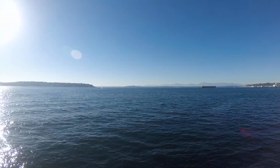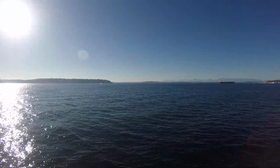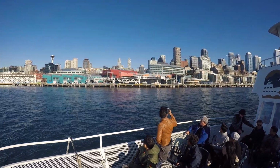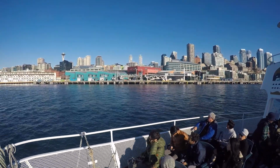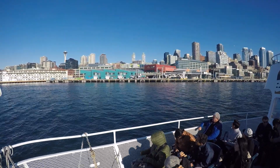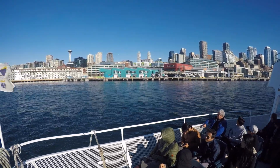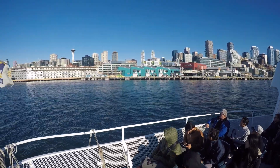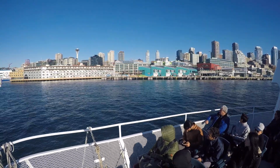Off to the right-hand side right now, if we're passing this long concrete wall, you can see these salmon-colored buildings as well as those turquoise ones over there. This is Pier 66, home to the Bell Street Cruise Ship Terminal. So this was the very first cruise terminal that was built in the city back in the year 2000. And since then, Seattle has become the busiest cruise ship port on the west coast of the United States. This past season, we saw just around 217 vessels pass through the port here, carrying around 1.1 million passengers total.